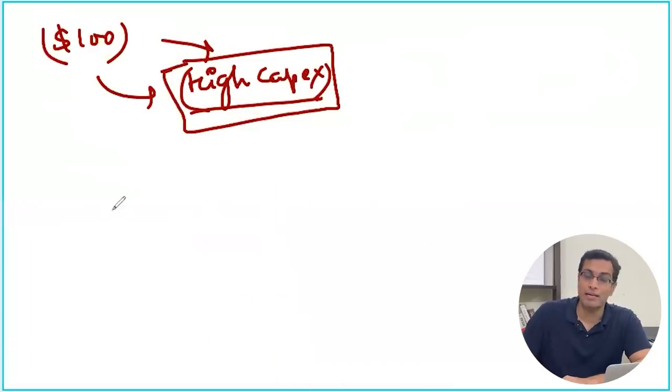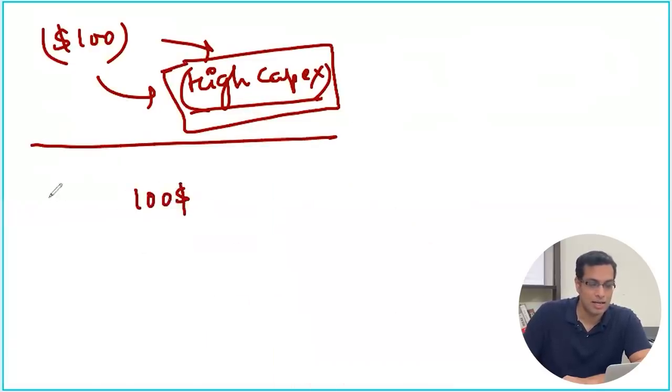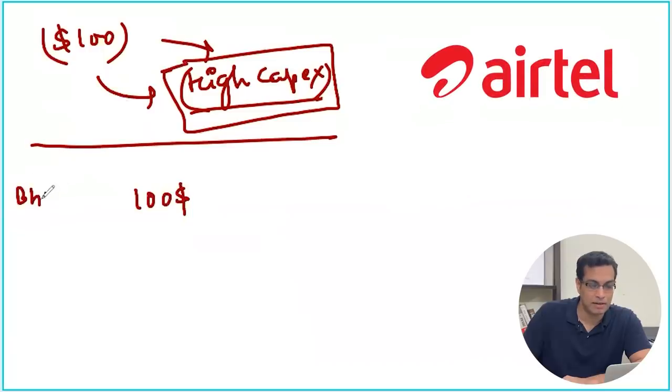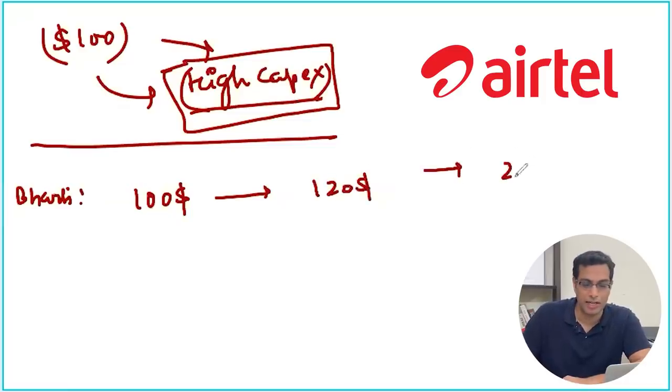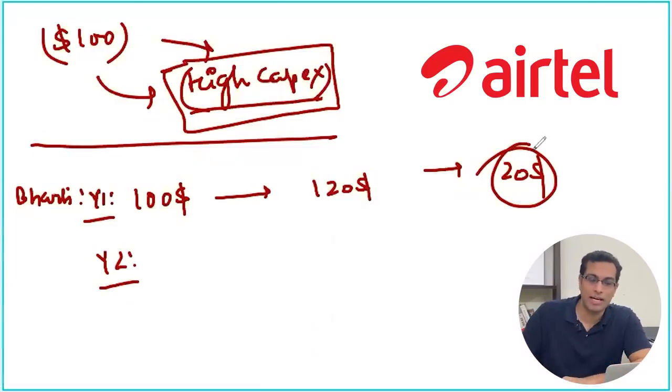And let me demonstrate by using an example. Let's say that you invest $100 in something like Bharti Airtel. Now things go well, and Bharti Airtel generates a profit and you end up making $120 in year one. So you gain a profit of $20. This is year one. You will say, okay, hey Akshat, I made $20 on Bharti Airtel. Super happy that I made a 20% return in year one.